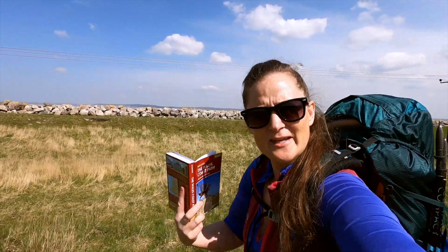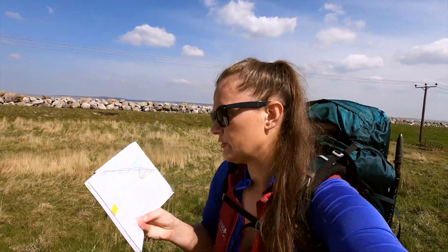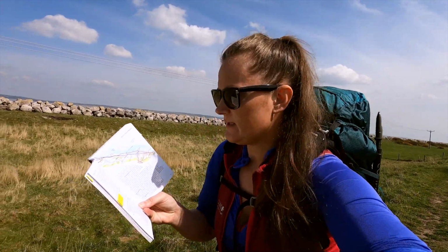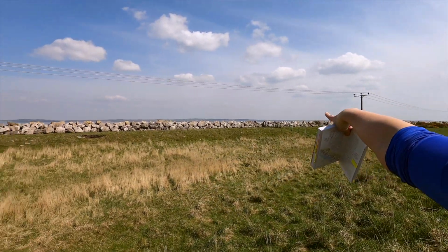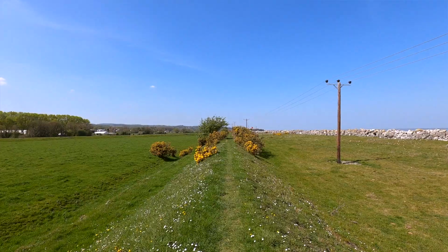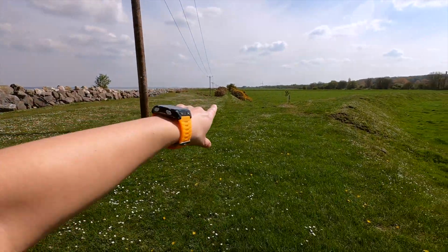I am on page 50 of the Cicerone guidebook, which says, so we've just left Greenfield Docks, and it says turn right to reach a car park, then left is signposted at the Kissing Gate. Don't follow the bouldery coastal embankment, which is that embankment there. Instead, follow a grassy embankment just inland. So we walked along this embankment here.